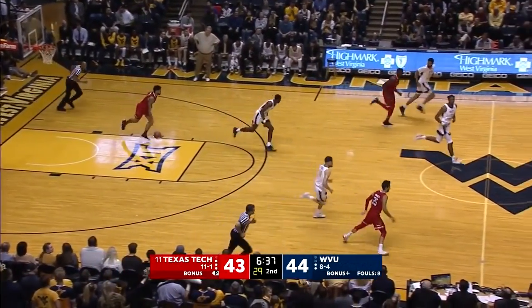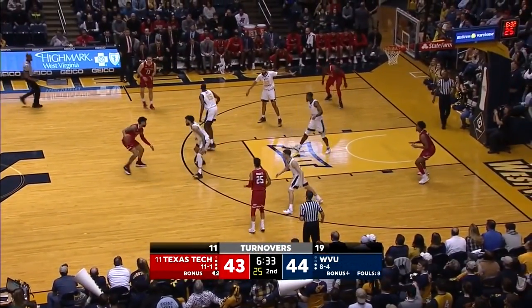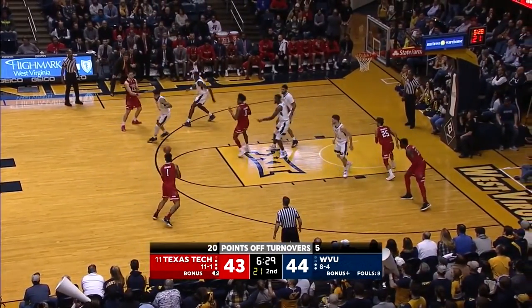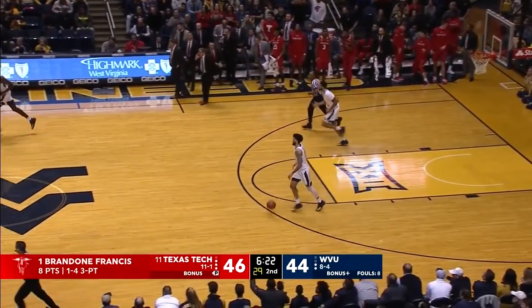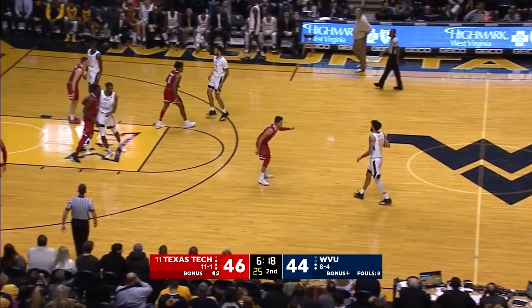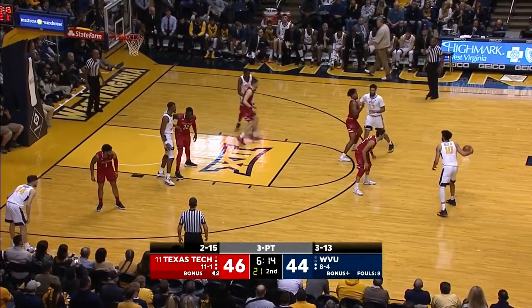Another West Virginia turnover. But you can't force the issue. If it's not there, you've got to be patient, reverse the floor, and then get that good angle inside. Just not a good play by West. Francis for 3. Yes! Hey, Texas Tech needed that. West Virginia was in a zone. They just didn't shift. They looked a little confused on the weak side, and no one rotated up to the shooter.